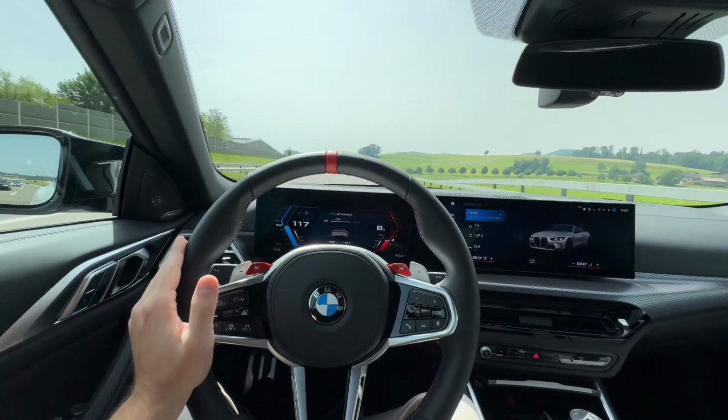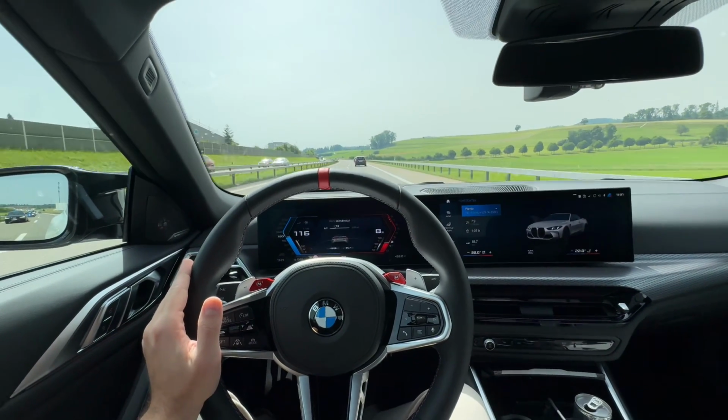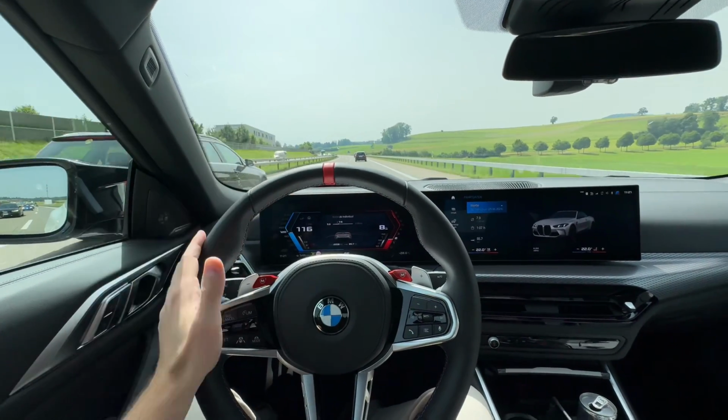Oh yeah, a couple of minutes left of driving. We need to reach 100 kilometers before we do the fill up.